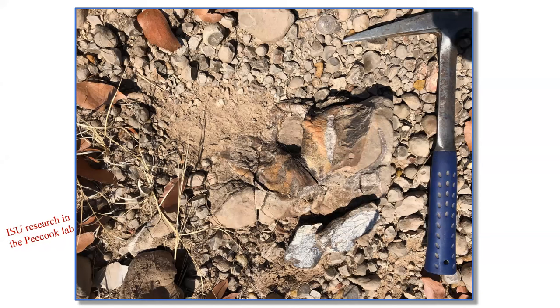I want you guys, please, look at this. Talk to your neighbors, make some observations. This is how you find it in the field. What do you see? You can chat for a while.